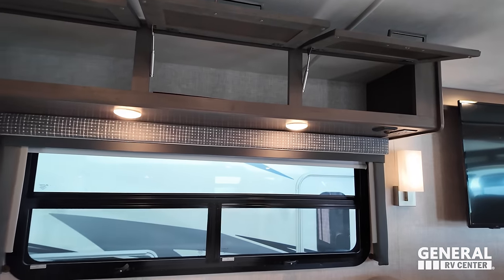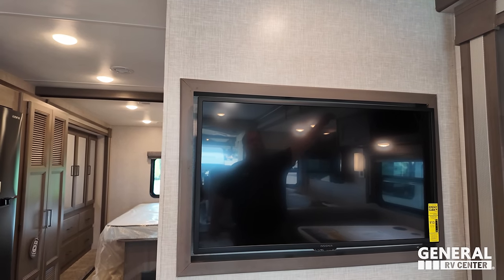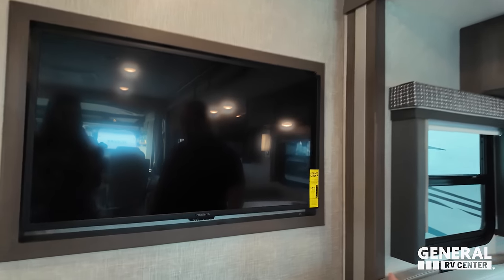Very nice. And Matt, look, there's a TV right here too. There's another TV. So the reason why I love that is because the sofa right here doesn't have a place to watch TV, and those seats swivel around. So when you have guests, you can have this TV on, or if you're watching the game or something. And then if you don't, you can just put the people in the theater seats and watch that. Behind you is a cup holder. Yep.